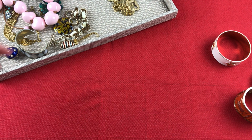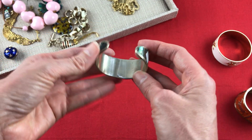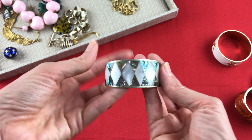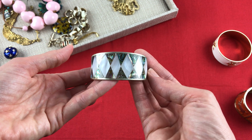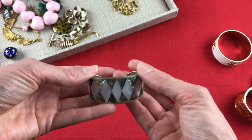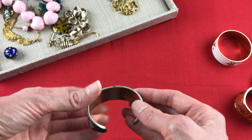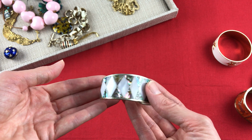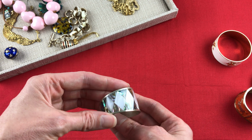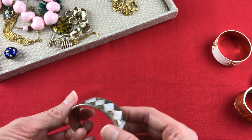And then let's see, I got this mother of pearl abalone bracelet cuff. It's marked Mexico on the back, and this is alpaca silver, which is a metal alloy of usually copper, nickel, sometimes zinc or iron, and it's kind of a similar look to stainless steel in a way. It's very typical in Mexico, Central America, South America. Really good condition. There's a really minute little chip in the corner of one of these, but overall really good condition.